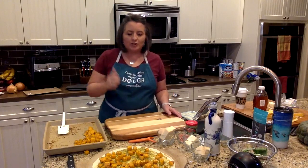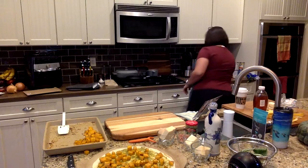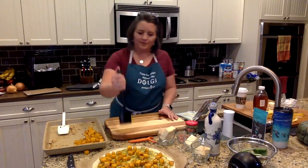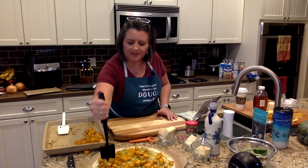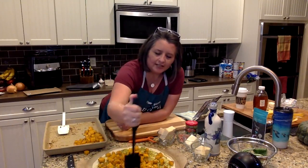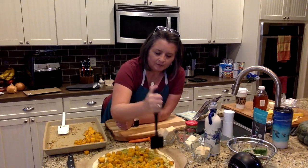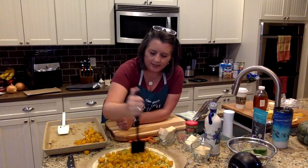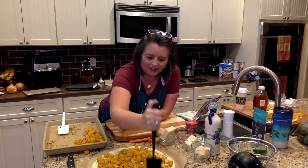I can mash it if I want to with my mix and chop, and just kind of mash these down if I wanted to make it a little not so chunky. You guys, this is what we call pampered, not perfect. So it's not a Pampered Chef show if I don't mess up the recipe in some way. So, all right. So I've got these mashed on here a little bit.